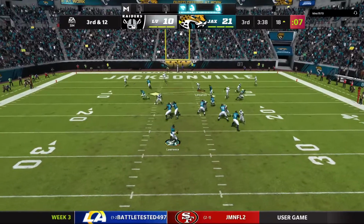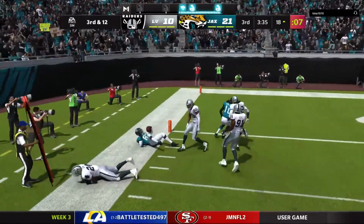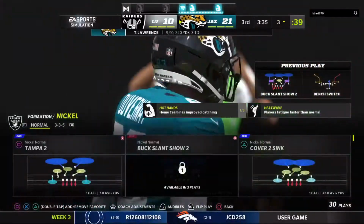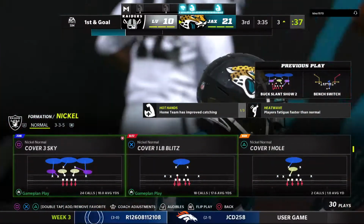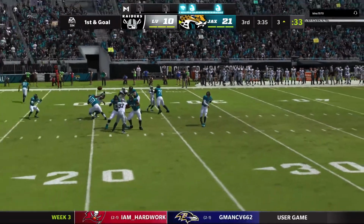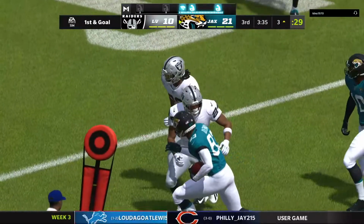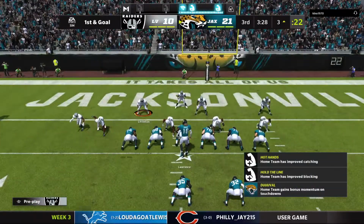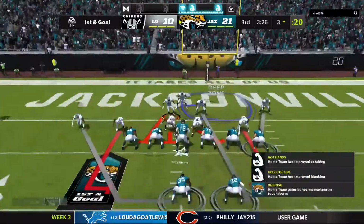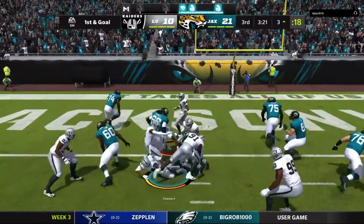From the gun, it's Lawrence. Open man is Duvernay. And out of bounds all the way down at the 3. They're able to convert on 3rd down, and that sets up a 1st and goal. That's a letdown defensively, because they had them stacked up 3rd and long, and you know their thought process had to be just make the tackle in front of the sticks and force the 3. Instead, they allowed him room to run, and now they're facing 1st and goal, looking to regroup.